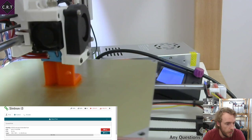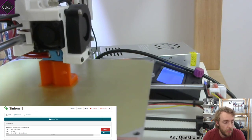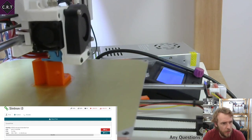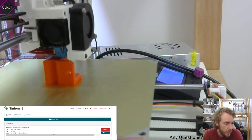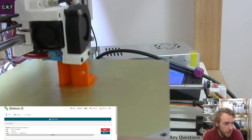With tape and with VAT for PEI. I think I paid more than that for PEI when I first bought it. I think that was like £35 from someone on eBay. So PEI is not cheap, it would appear. 0.8 PEI was a separate 3M sheet for 25.